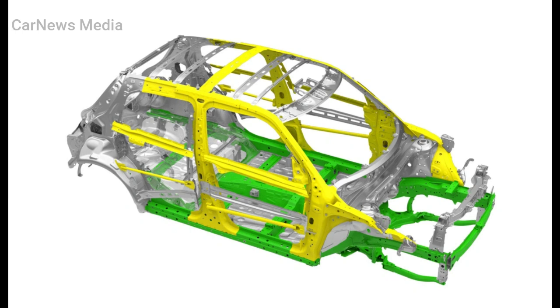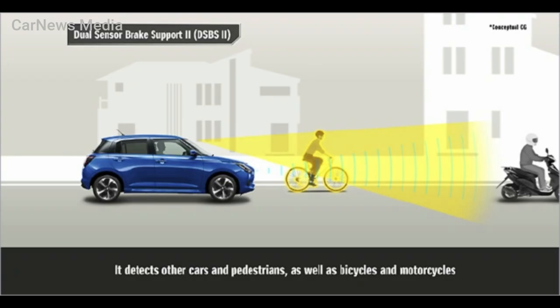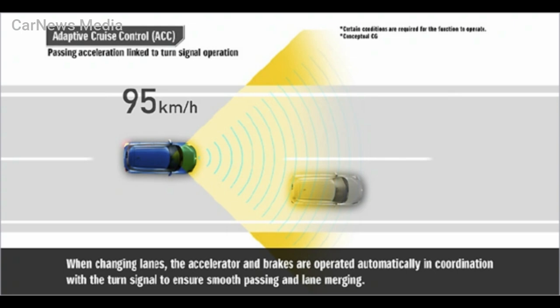What safety features does the Suzuki Swift Hybrid have? This is one of the most important advances for the 2024 Suzuki Swift, which has a significant safety upgrade over its predecessor. The old Suzuki Swift didn't offer autonomous emergency braking or lane departure warning on all models. The new model now does, and its AEB has been upgraded to detect bicycles and motorcycles as well as pedestrians and vehicles.